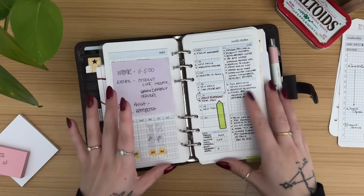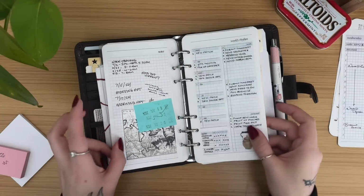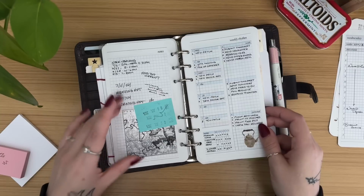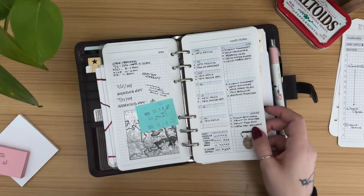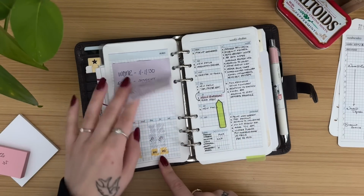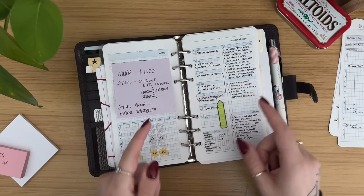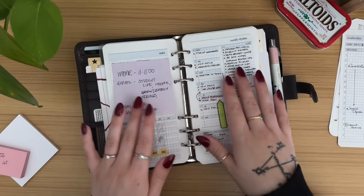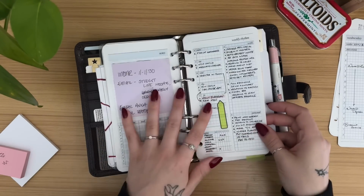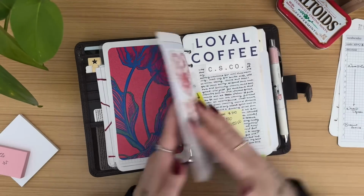So one of my favorite things about being in rings is being able to make my own inserts. When I was in this previous week, I thought to myself, it would be really nice to have a little weekly schedule so I can mark off when I am at which job. And so I was able to just go and make one of those really quick, which has been really nice about being in rings. I feel like I have a lot more control, and I can make adjustments to my spreads very, very easily. I'm really enjoying that aspect. So this was the second week of July, and then more daily pages.